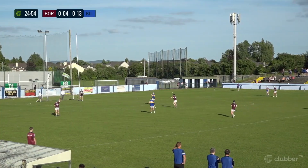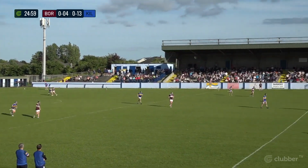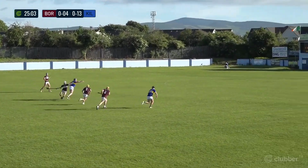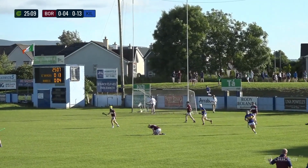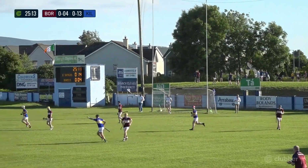Just what struck my mind, or what I heard there, Conor Kenny shouted instructions to the rest of them: stick to your positions. You know, they seem to be losing their positions a small bit, and it's allowing Kiladangan to. Oh, super snap out of clouds there by Darren Moore. Darren now pops it off to Conor Byrne. Can Conor get his first score of the game? Yes, he can. Make that 8 different scores for Kiladangan so far here tonight. That's a super score by Conor Byrne.